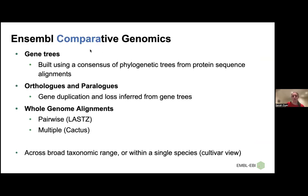Our pipeline is called Compara, and well, I say pipeline, the various pipelines do a lot of different things. We build gene trees using a consensus of different phylogenetic trees based on the protein sequence alignments. So we generate gene trees and we share those. From those, we also predict which are orthologs and which are paralogs by looking at the duplication and loss coming out of those inferred trees. And we also provide whole genome alignments. LastZ has traditionally been used to build pairwise alignments, but we're building more multiple whole genome alignments now where we're using Cactus.